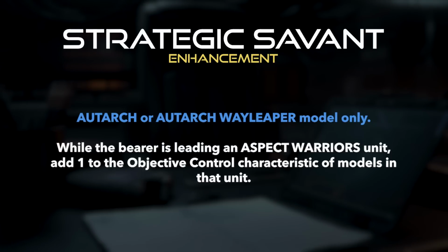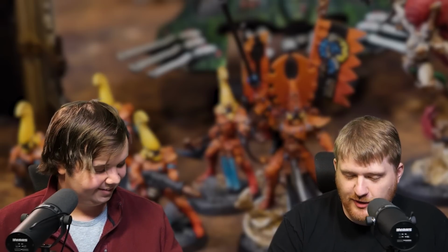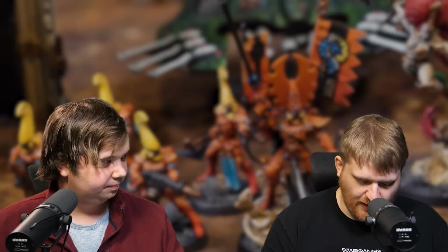Strategic Savant. Autarch or Autarch Wayleaper model only. While the bearer is leading an Aspect Warrior unit, +1 OC. It's not terrible. It's not bad. You can put this on an Autarch Wayleaper and have him join. Oh! Autarchs join Aspect Warriors now. Yeah, Autarchs are completely different. The Wayleaper is still very good. Don't worry if you had him. His kit probably didn't change. No, you run him the same. He is in a completely different role, but still very good at that role.